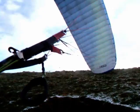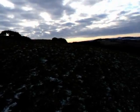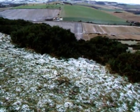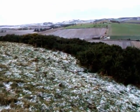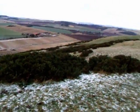Now, keeping the wing rolled, assisted sometimes with a little bit of brake, but mainly harness control. Keeping the wing rolled to the left, so it's almost tip touching at points. Take me along towards the southwest corner of the hill. Wind speed there's probably 18 knots at wing height, and with the sheltering gorse, not that much on my face.